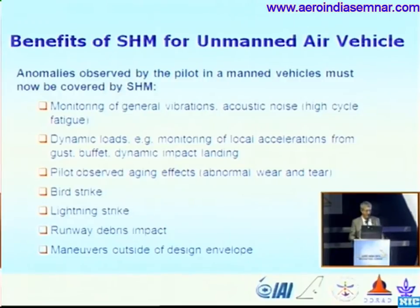For UAVs in general, there are other advantages for SHM, since we don't have a pilot who also works as a full-time sensor, getting a feeling of the flying vehicle. We don't have that in a UAV. So the SHM system can give you an idea of the general vibration, acoustic noise, and all these phenomena that a pilot can sense, and we don't have it built into present UAVs. Local acceleration coming out of the design envelope is also something that we can now track using an SHM system.